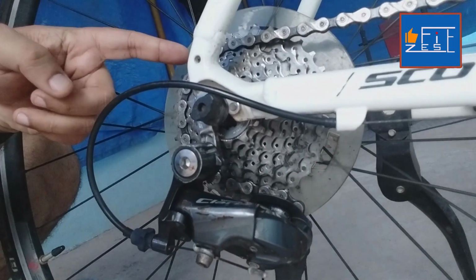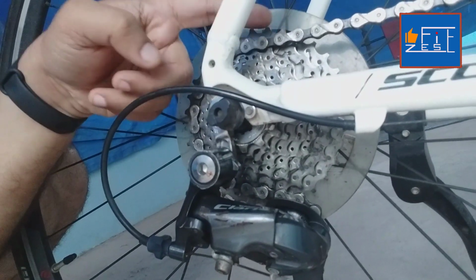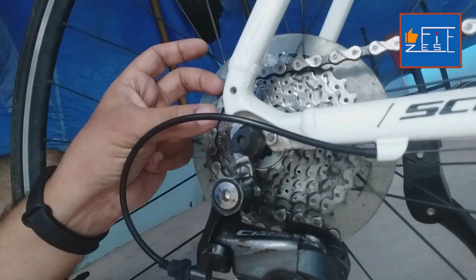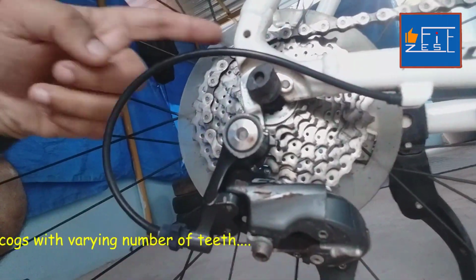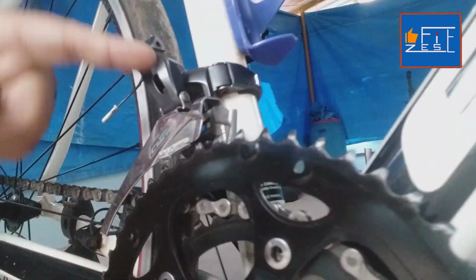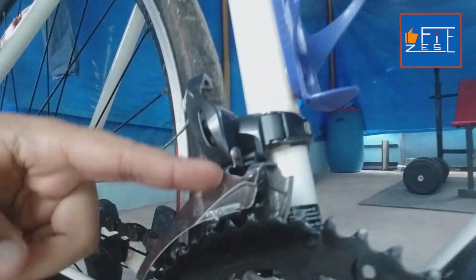And at the back we have our cassette, which consists of 8 cogs, that is 8 different sprockets or rings of different diameters with different numbers of teeth. Collectively, this entire set is called a cassette. And the shifting mechanism that makes the chain jump from one cog to the other when you shift the rear gear is called the rear derailleur, which is this. And similarly at the front, the mechanism that shifts the chain from the larger chain ring to the smaller chain ring is called the front derailleur.